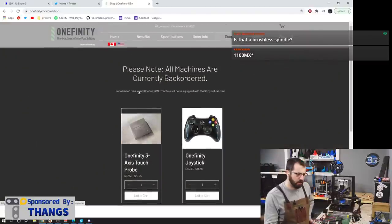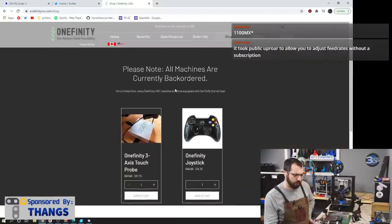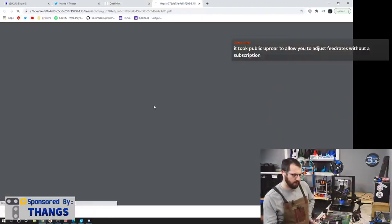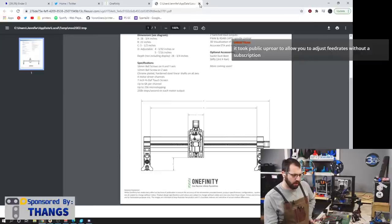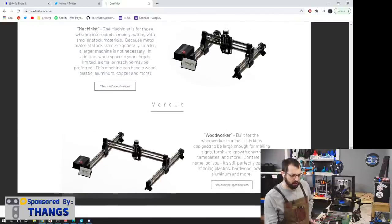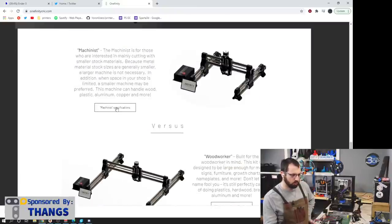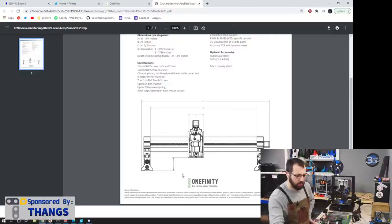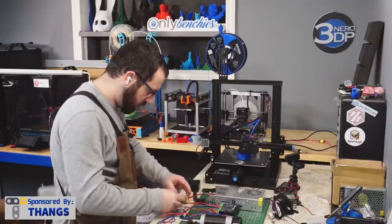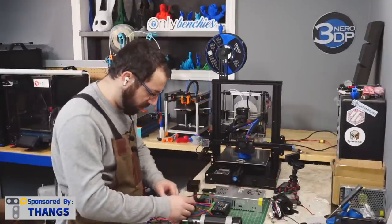At first I'm like, oh, that looks dumb. But actually, after looking at it for a bit, no, all machines are currently backordered. Well, okay, show me the machines. Like this guy right here. It's like 30 millimeter solid rods for all the axes. It's NEMA 23, but it's ball screw, so it's kind of cool. But it only mounts to a table, so in my eyes, it's still a router. But it's a pretty nice looking router, I will say.